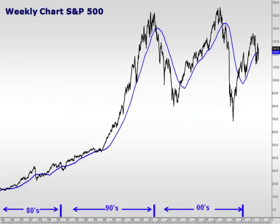As always, we start off with the weekly chart of the S&P 500 going back 3 decades, and we plot an 80-week moving average on there. It does a very good job to depict the bull and bear market cycles that we've gone through. Over the last year, we've had numerous violations back and forth along this 80-week moving average as the market is trying to absorb all the information from Europe and in the broader markets.